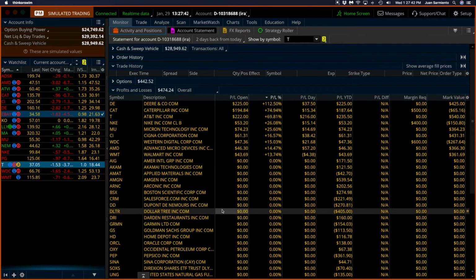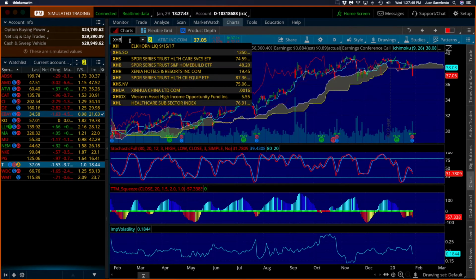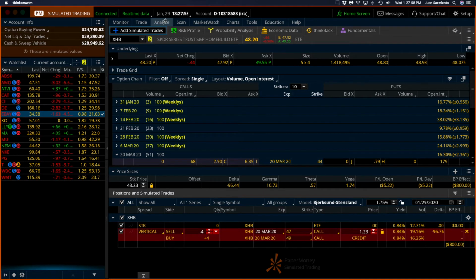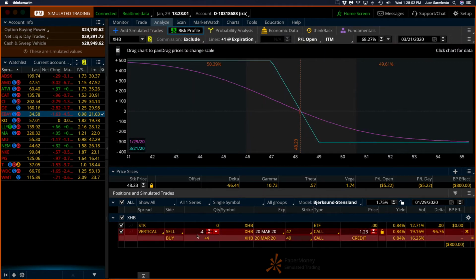Okay, here are my candidates for today. XHB. And of course, this is a contrarian. The stock is at a fresh new high recently. And this is what I want to enter. It's 4 lots. Because the volatility is quite low, we can afford more lots, but with more lots come more commissions. Not a whole lot, but just so you keep that in mind. I'm risking $300 to make $492 if I'm lucky. This is an ETF.